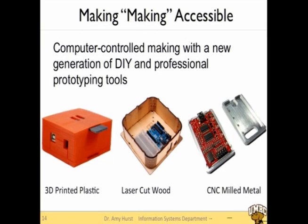because they're computer controlled. And to create something for one of these machines, a user only needs to be able to access a computer and then create or even download a file in the correct format. And I think that this really creates an exciting opportunity for individuals without mechanical engineering or manufacturing backgrounds to build things.